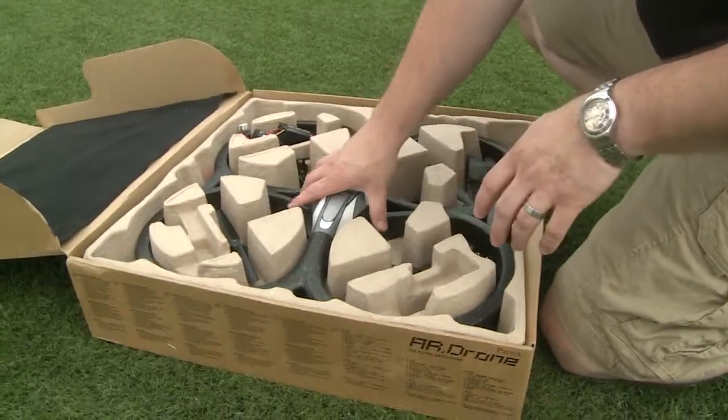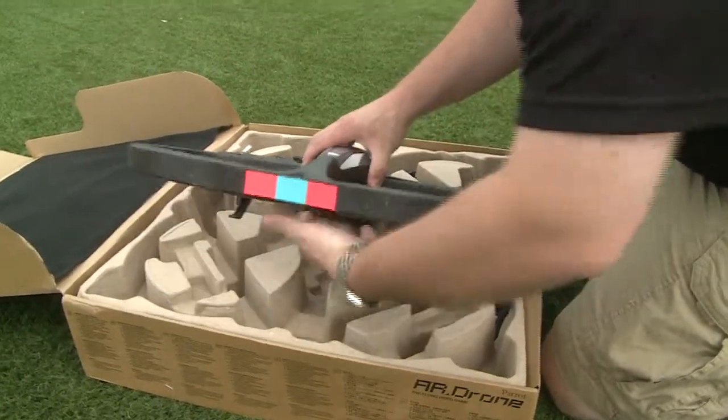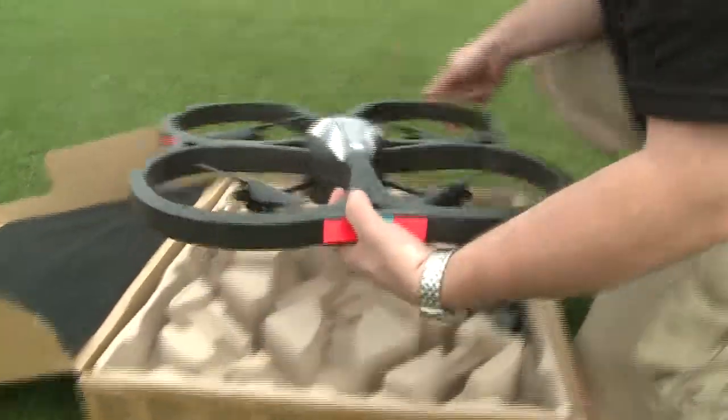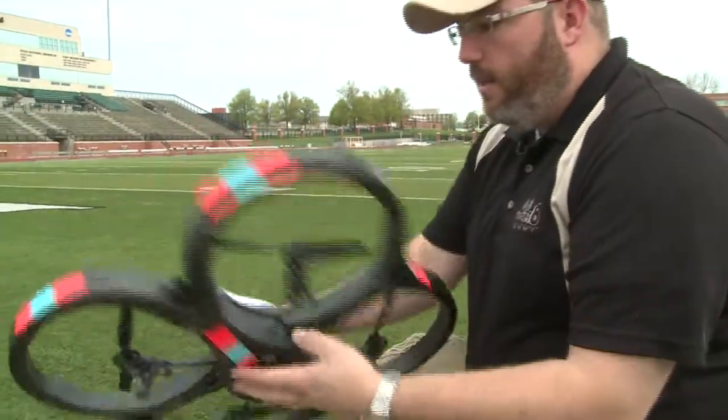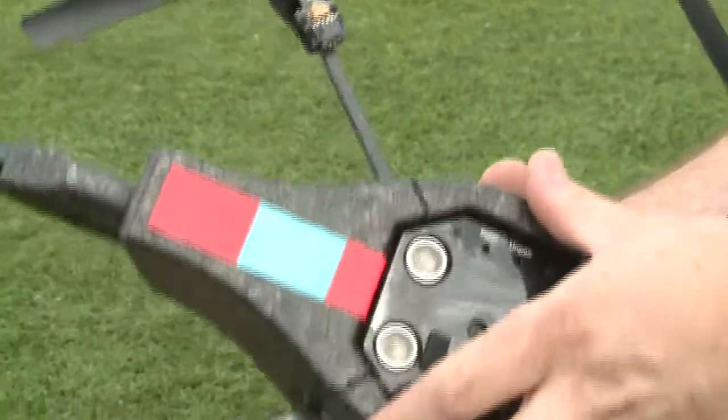Okay, so this is a Parrot AR drone. Remote-controlled helicopters meet the 21st century. More of a toy hobbyist version of what government and law enforcement and others are using, but it's not a whole lot different. But don't let the hobbyist version fool you.